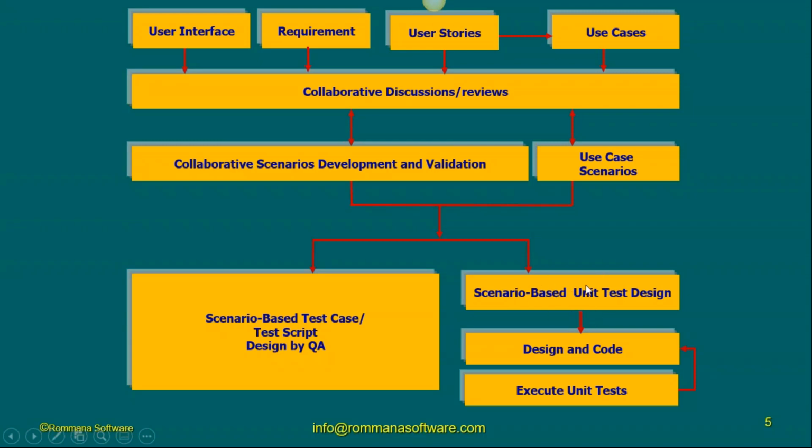Once they do their test-driven development, they start writing their code and their design, and they execute their tests. That's on the development side. On the test side, the QA team will take the same scenarios and write their test cases and test scripts. This is the highest level view of the process. There are so many details to this. Imagine a process that I explain over 3 days. I'm not going to be able to explain it in all details here in 1 hour.